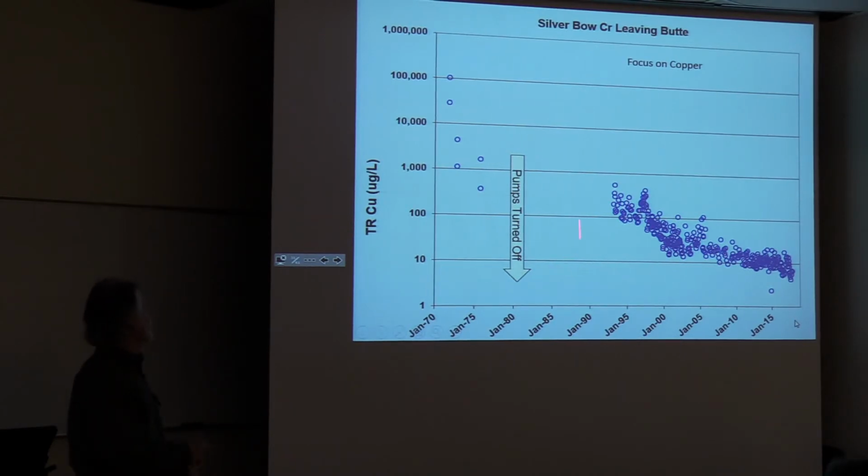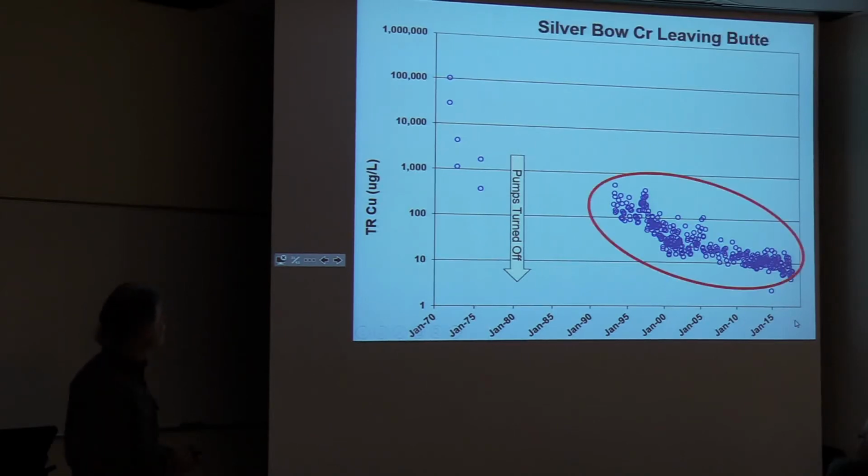But once they turned off the pumps, it made a heck of a difference. So here's after that. And notice this is a logarithmic scale. So this is the history through the Superfund process. This is all Superfund collected data. So let's take a closer look at that.